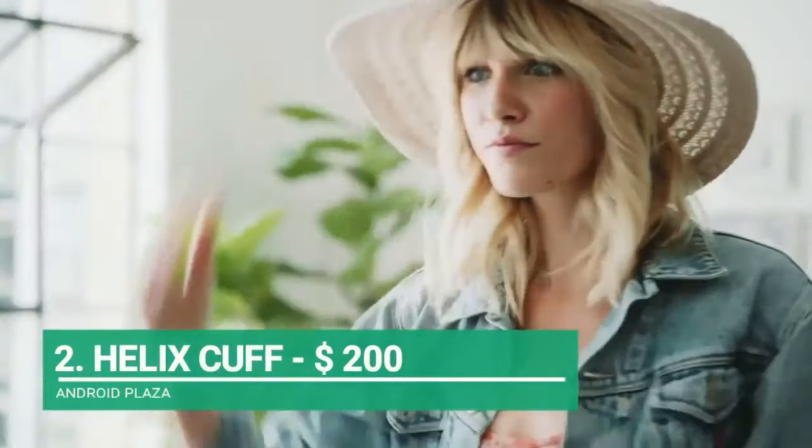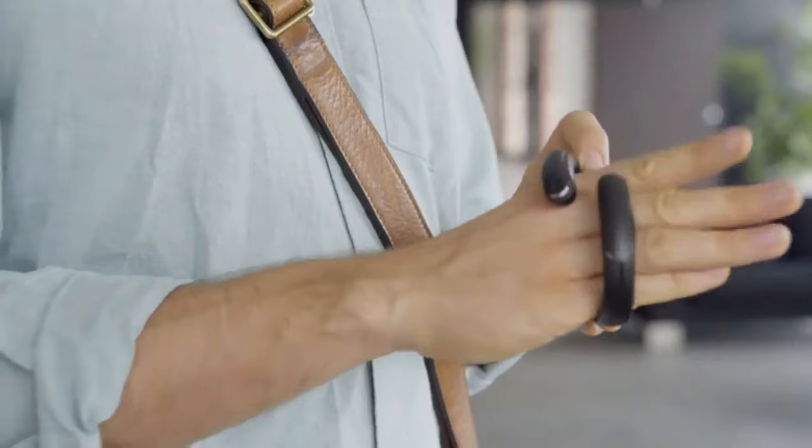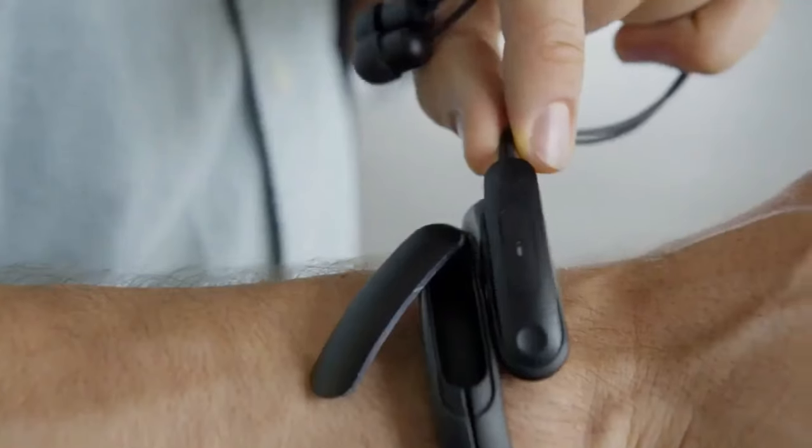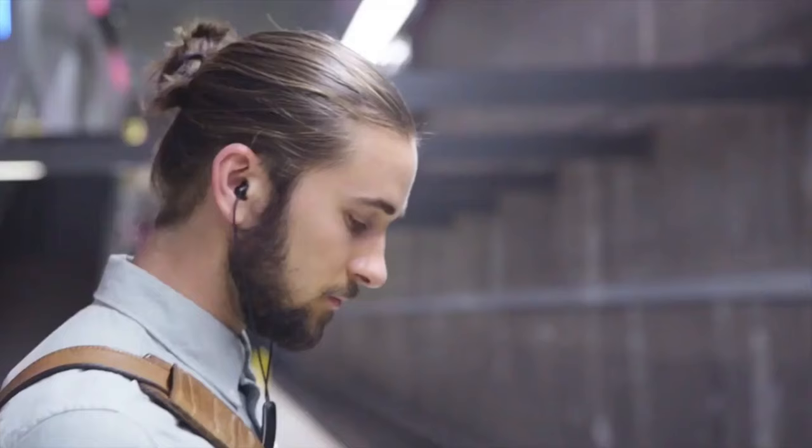You're a trend-setting music lover. You know tech, and you won't settle for second best. Quality matters. That's why we made Helix, the world's first wearable with extractable Bluetooth earbuds. You believe in simplicity, and that form follows function.